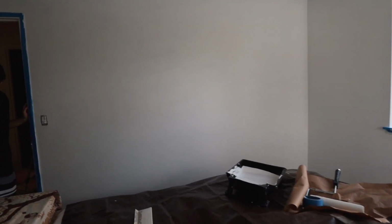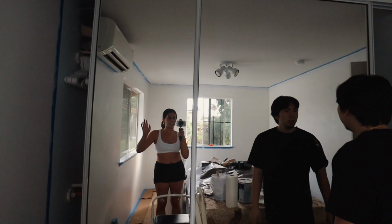Guys, it's pretty much, it's not done. I definitely have to do one more coat tomorrow, but I can just do that myself, so you're off the hook. Time for a back massage. Oh my gosh. The height difference, I wish. But it looks really good. I don't know if you can tell on camera.